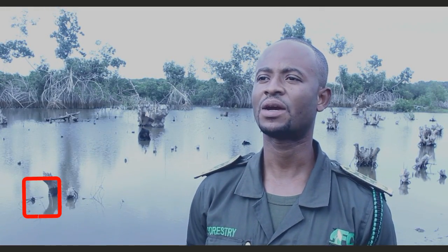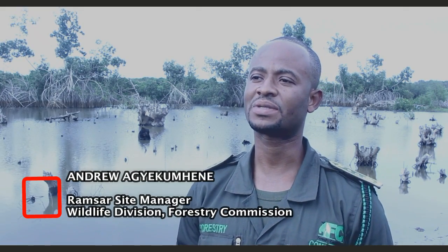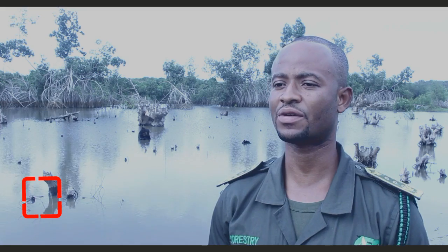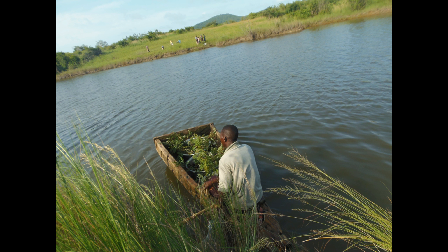In Ghana, there are 5 coastal Ramsar sites and 1 inland Ramsar site. The Muni-Pomadze Ramsar site is one of the 5 coastal Ramsar sites under the management of the Wildlife Division of the Forestry Commission. The Ramsar site was designated in the early 80s when there was the need to conserve migratory birds.